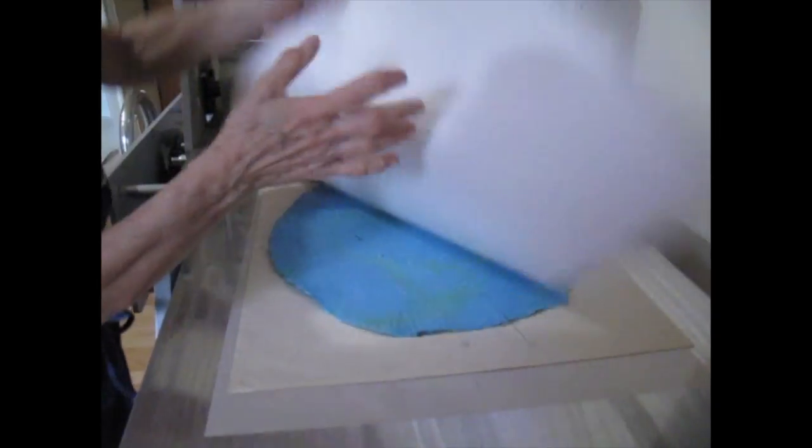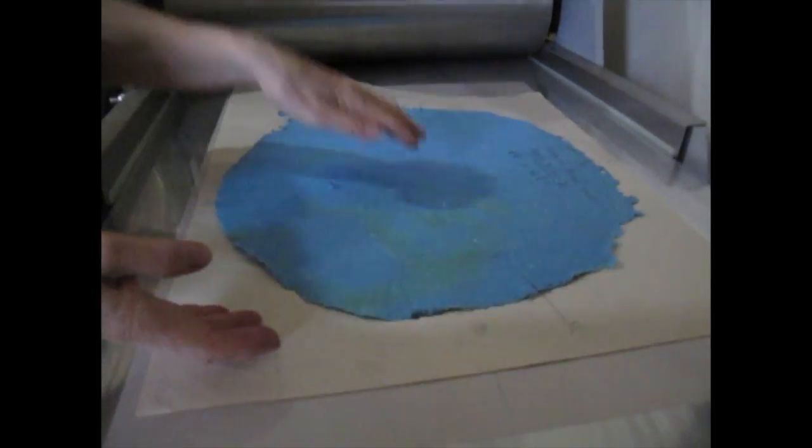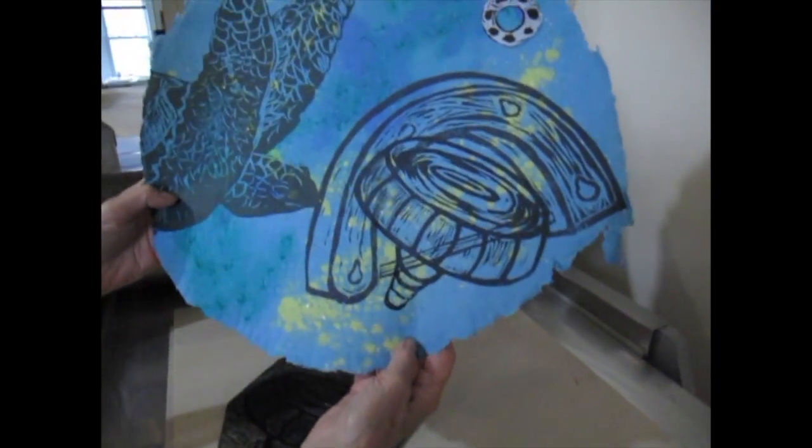All right, so let's see how I did. Good, enough ink. It's right where I want it to be. I'll probably print on that piece of paper more with more images.